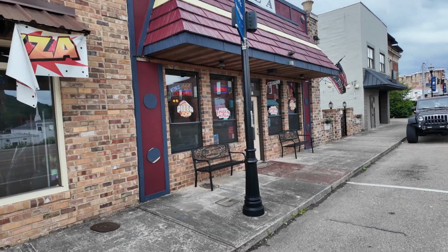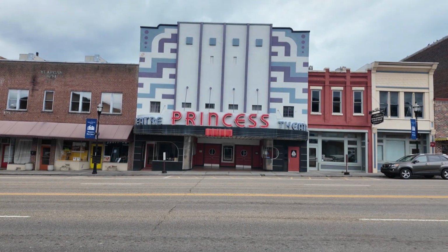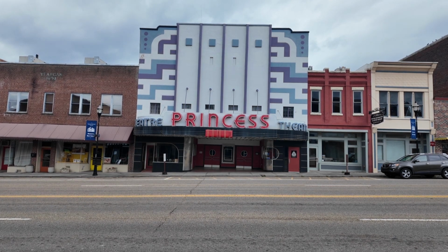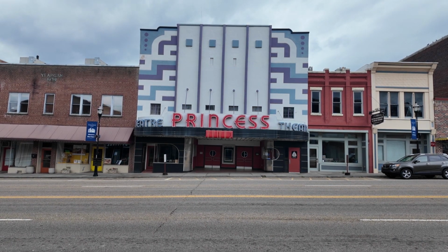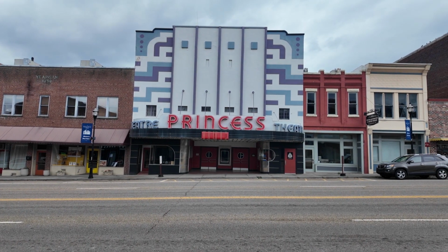Harriman's got their own downtown pizza. Anyways, I'm gonna walk right down here. I'm 46 minutes into my walk in downtown Harriman. So I'm gonna walk right down here, take one more photograph, and show it to you right now. So this is the Princess Theater in downtown Harriman, and they had redone this theater. It's old, been here a long time. I'm gonna take a photograph here, then I'm gonna go across the street and take some photographs underneath where the entrances are.